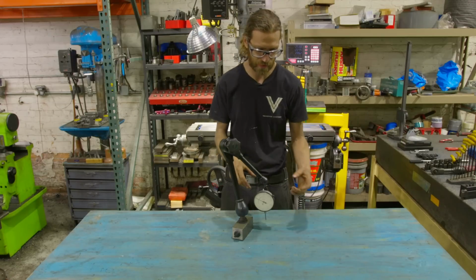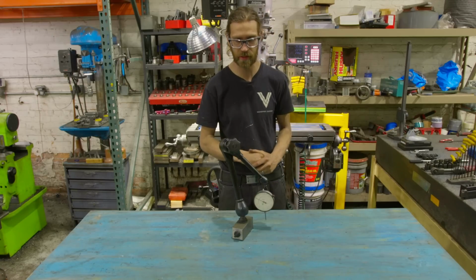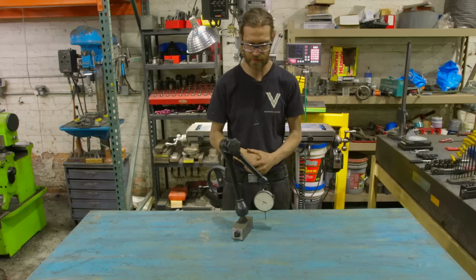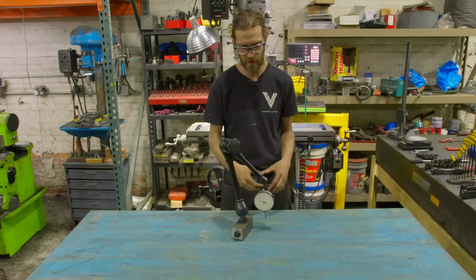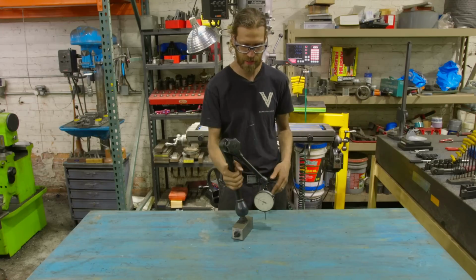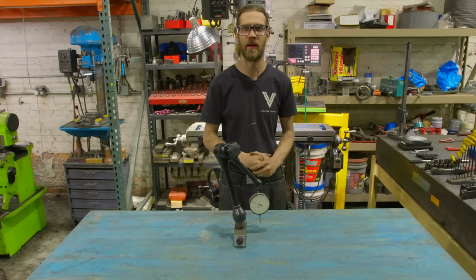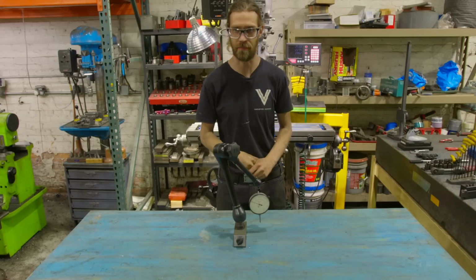And not only that, because it's an old model, the face is actually glass, unlike some of the newer Starrett indicators that I've bought that have a plastic face. So between the high build quality of this indicator and the reading size and this beefy Noga arm, I just absolutely love anytime I have to pull this guy out to check or to set something up.